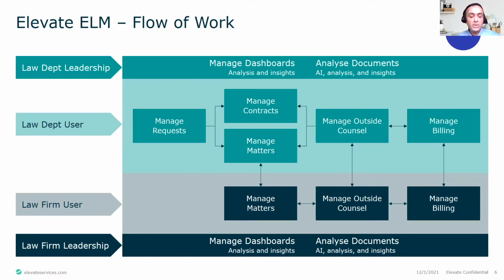And then when it's time for billing, the timekeepers can coordinate with the legal billers in order to either write down or write off compliance items before the bills are submitted into the law department's e-billing systems, closing the loop with the matter modules.